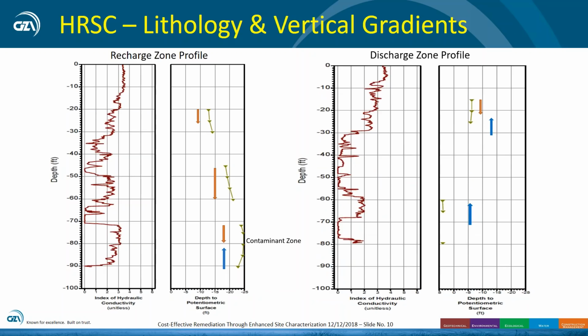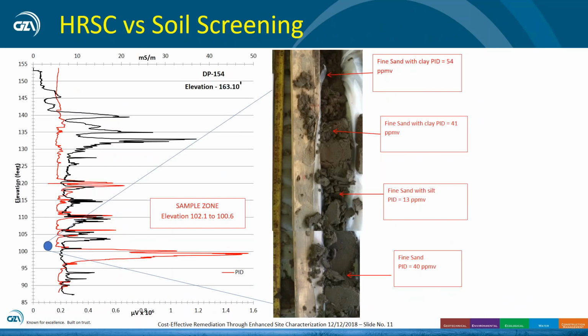In the lower discharge areas at elevation 130 to 140, we found that a lot of the upper geologic units were eroded away. We see that the discharge is much shallower, where we have upward vertical flow, generally from 25 to 90 feet below grade, and shallower downward flow from 0 to 25 feet. Again, we found that the contaminant was migrating within that hydrologic zone.